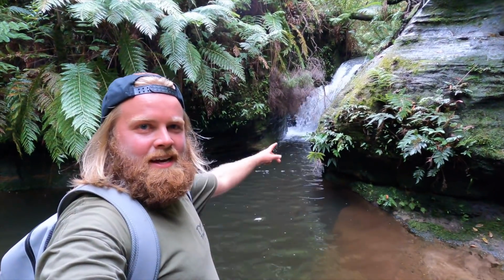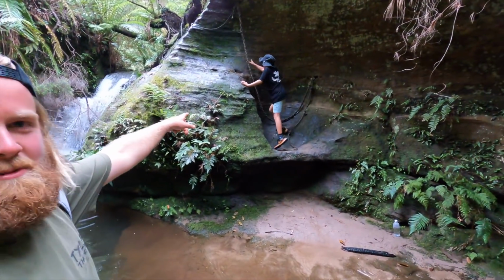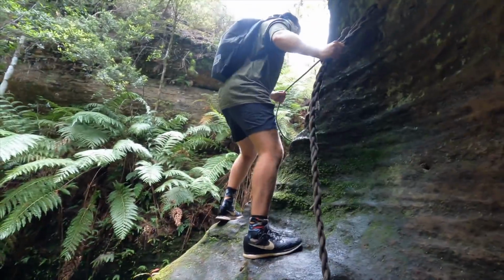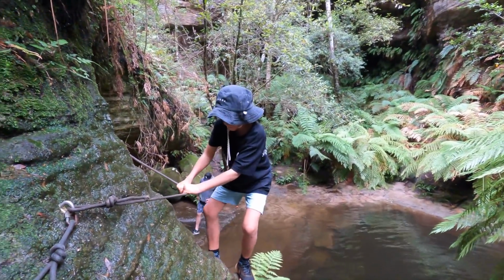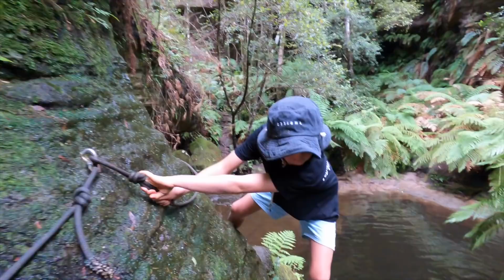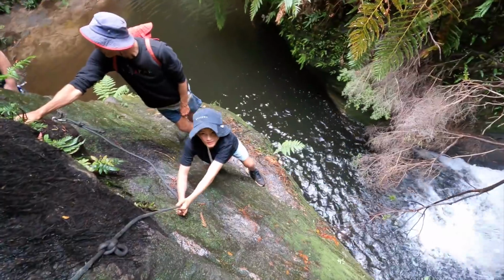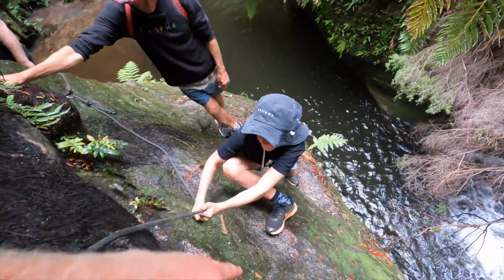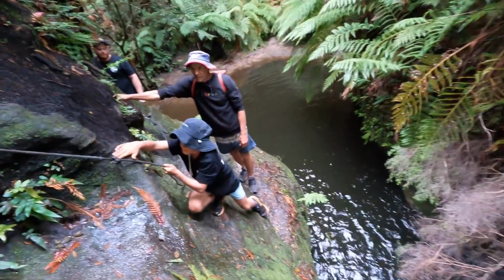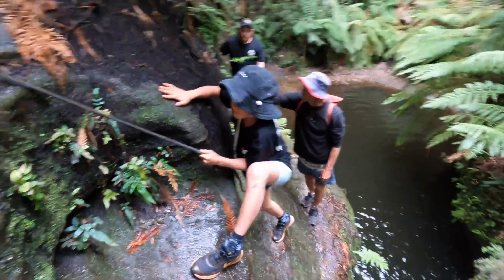So cool in here, look at that, just a waterfall coming to a super deep hole. So then to get around it, you've got to go up this rope here. Looks like Kai's going first. Just keep holding on with both hands at all times, and then even if your feet slip, you're holding on, so you're good. You'll be right. Hold that rope tight and get your feet up on this bit. Yep, that's it. Keep going. And then next bit and you're just about up.